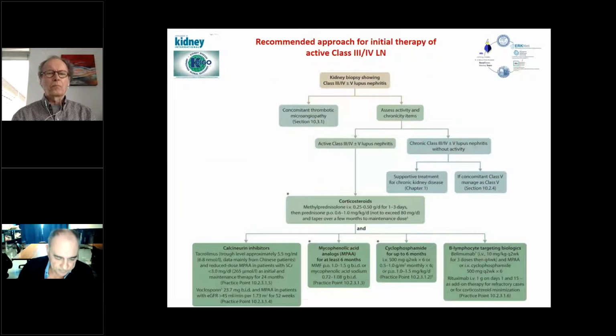This algorithm refers to proliferative glomerulonephritis in systemic lupus erythematosus. That means class 3 and 4 of the classification of pathologists and nephrologists. Prednisone is preceded by methylprednisolone pulses. Four regimens are indicated by the guidelines.